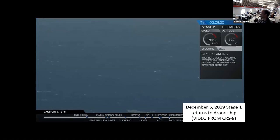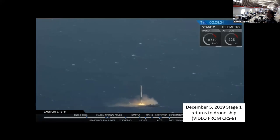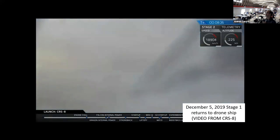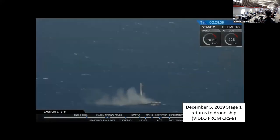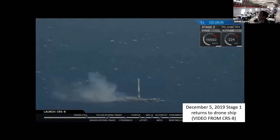So this is from an earlier mission. This is from CRS-8, we were CRS-19, but it worked the same way. So here you can see the first stage actually coming down, landing on the drone ship, while the second stage is still up in space and on its way. Right now it's at 18,000 kilometers per hour. Eventually, this is going to be 27,000 kilometers per hour to catch up with the International Space Station.